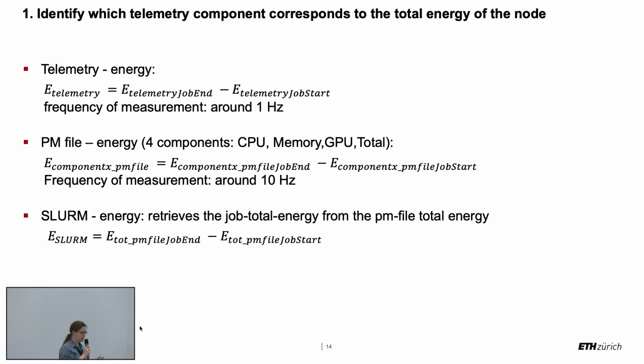Next, we have an important agent. We have the PM file, which is a file that is present on every node that records the energy of the node, the energy of the CPU, the energy of the memory, and the energy of the GPU of the node. And this PM counter file has frequency 10 Hertz, which means every tenth of a second, the energy is recorded.